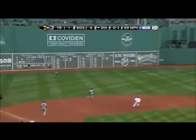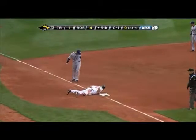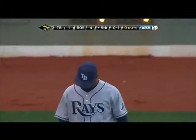To left field, Carl Crawford coming in on a hop, knocks it down. Late break for third is Youkilis, and he is going to be out. Had to wait, thought Crawford may catch it. He does not, and gets Youkilis at third base. There's not much Kevin Youkilis could do there at all.